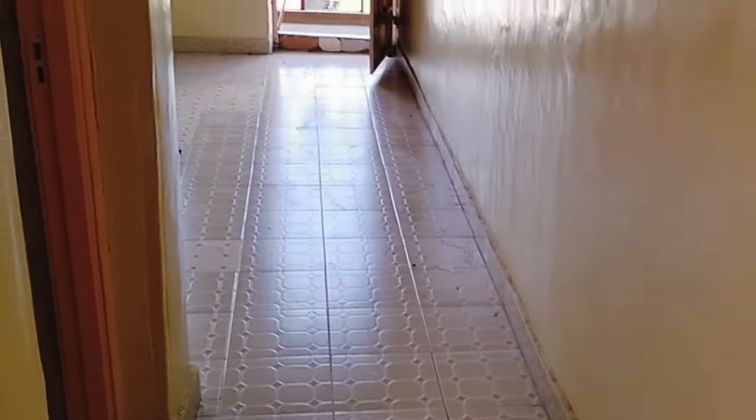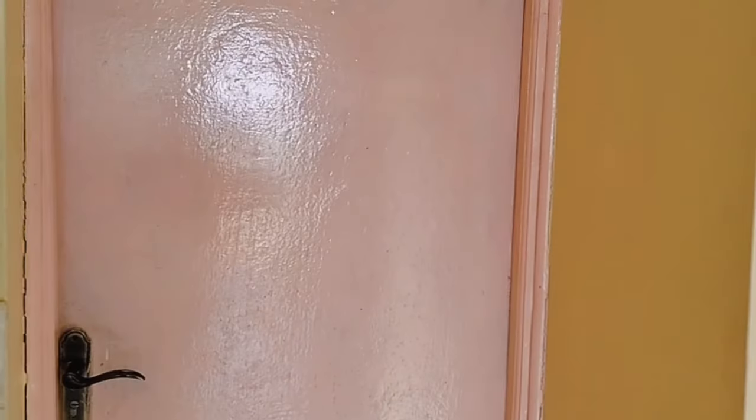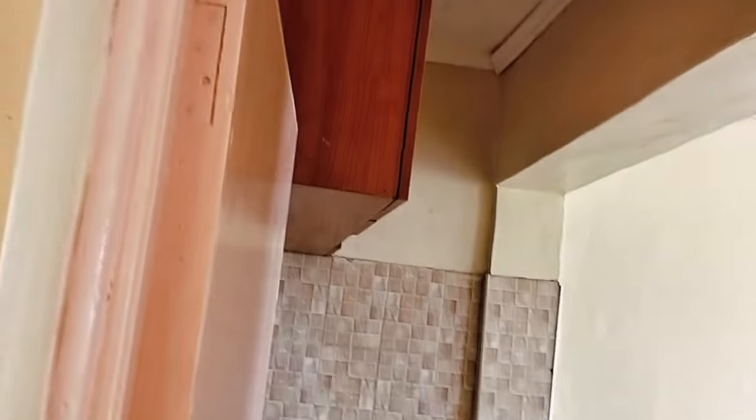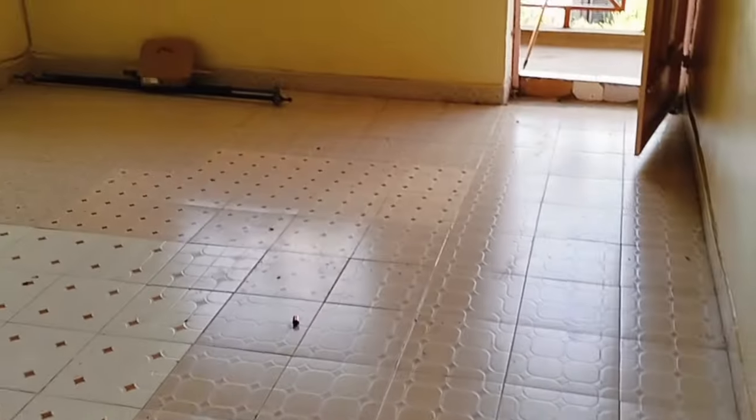So this house also is 12,000. The first one is 12,000. This one is also 12,000. You get? The first 1-bedroom, 12,000. This is also 12,000. Different houses, different landlords, different places, but not that far. The houses are not that far from each other. I hope you can see how the house is. These houses are very good, you know.